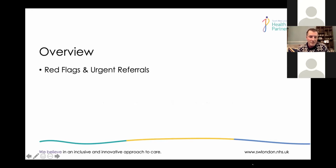So as already mentioned, we will just touch on the red flags and urgent referrals, which there aren't really that many of, particularly in this talk. Most of them will be covered in the other relevant talks. We'll try and understand why the hip can be painful. We'll talk about some investigations, why they're useful, why they're not useful, how to interpret them, and the difficulties, particularly in managing these people in the community with regards to the investigations and the interpretation of those investigations.